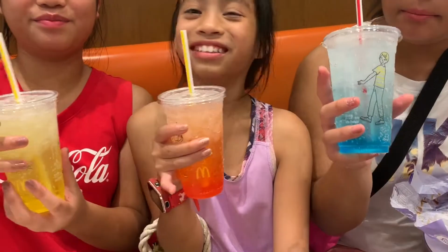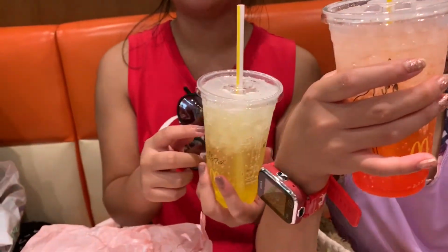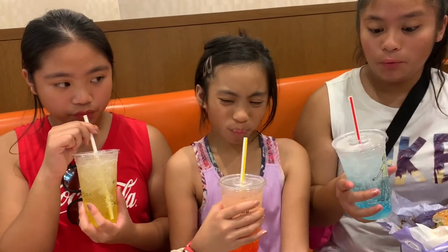This one is a blue Hawaiian. Okay. Which one is this one? That one's blood orange. This one is lemon ginger. It kind of tastes like a ramune, like the one in the bottle. It's like the Japanese version of Shirley Temple, basically.